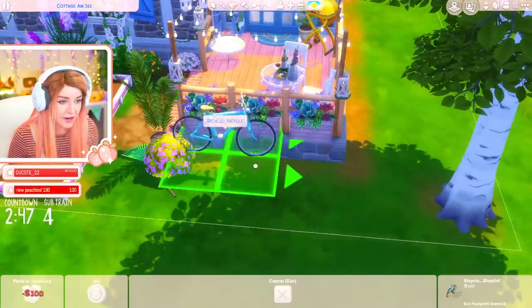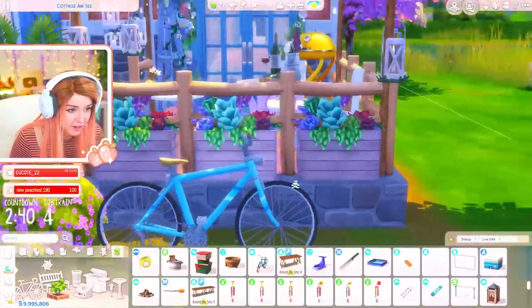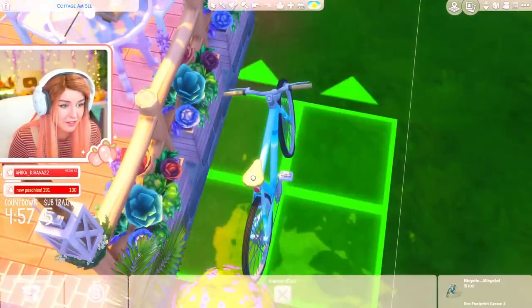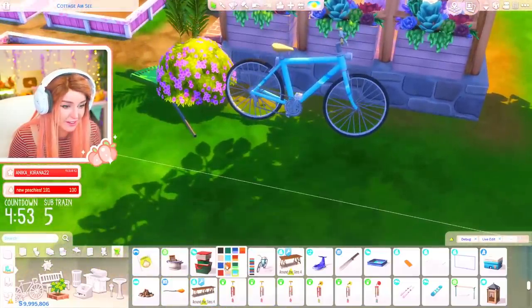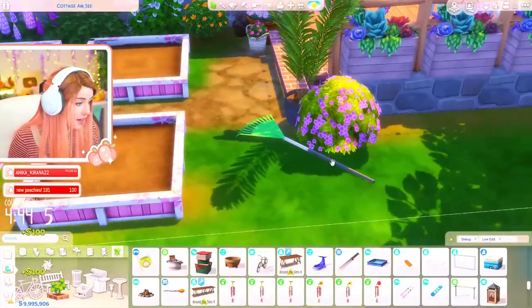I think I might try and put my bikes here, but don't do that. Don't fly. Okay. Does that kind of look like, oh, why is it so? If I put it closer, it's going to start floating. But I wanted to put a little bikey there. Like two, so they can do little bike rides together, because that's really cute. But it's floating and it's annoying me, so no.